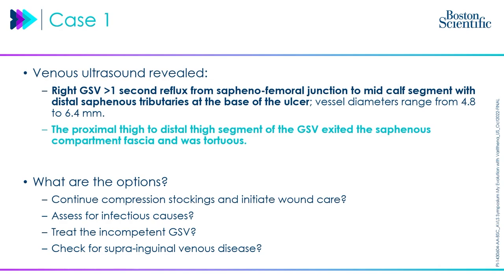Well, continue compression and continue wound care, which is not wrong, right? It's certainly a good adjunctive measure. Should we continue to assess for other infectious causes? Well, I think once you've assessed it, you've ruled it out. Should we go ahead and treat the incompetent GSV, or should we check for something else above the inguinal ligament? Should we look for pelvic venous outflow narrowing?